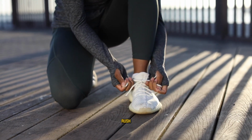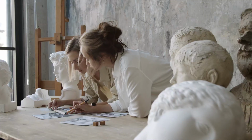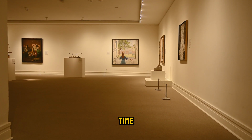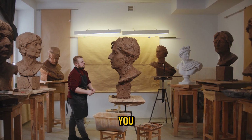And don't rush. The Louvre isn't just a place to see art. It's a place to experience it. Take your time, get lost in the beauty, and let history surround you.